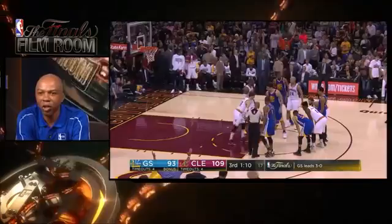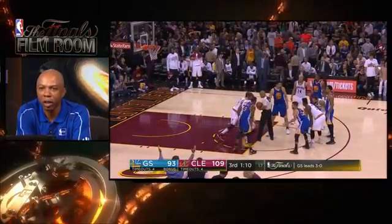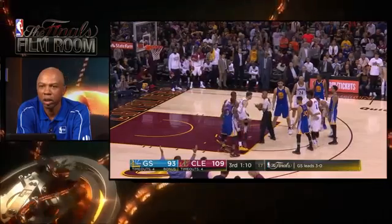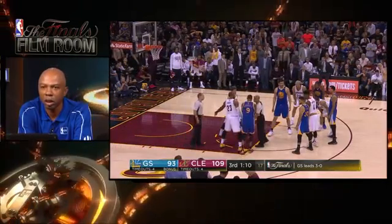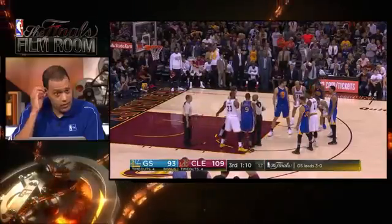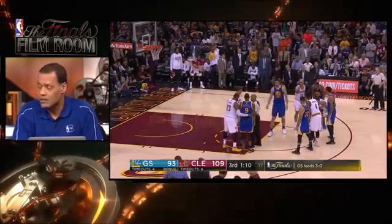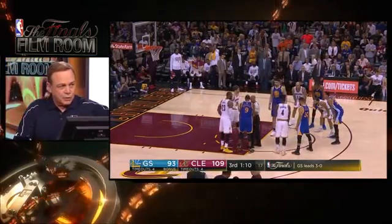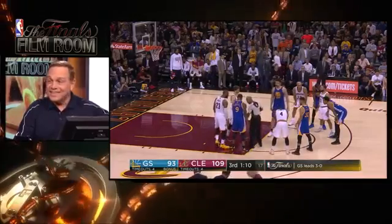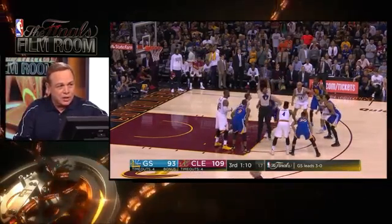And I guess it's been determined that that was not going to be flagrant. Okay. Double technical. Shump and Zaza called for double technicals. That is a break for Golden State. Without question. Now, you still have the possibility of a post-game review. And you see LeBron came over and got on the inside of Iguodala, the basket side. They did not do that last game and gave up two free throw attempts, covering the inside shoulder.